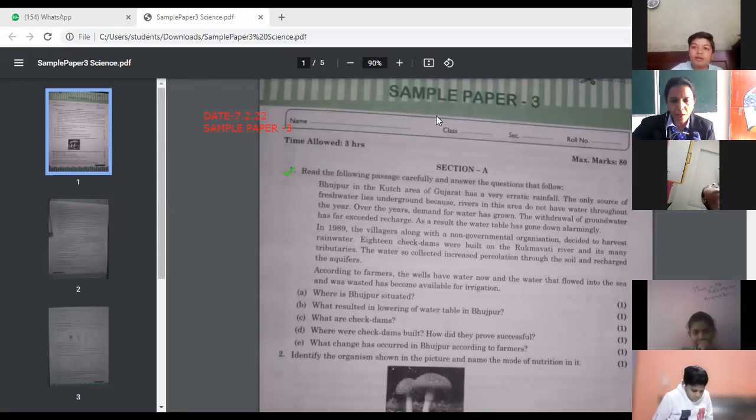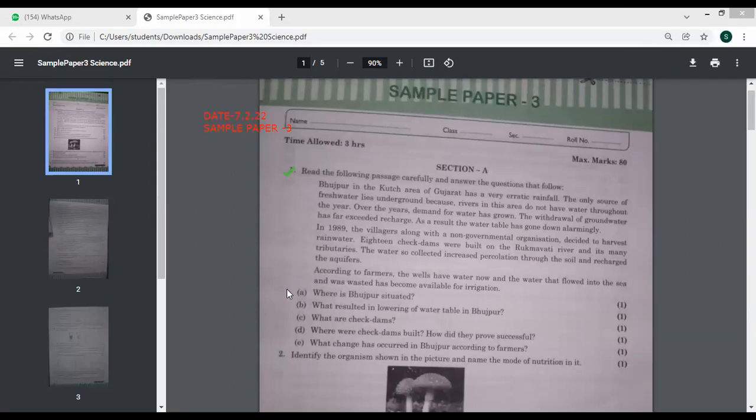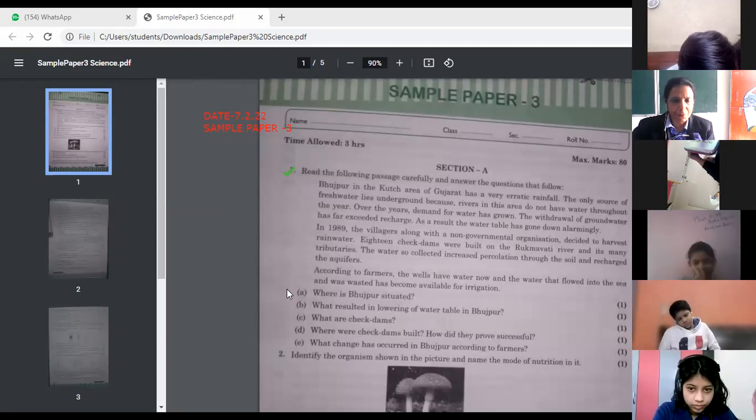Number C part. What are check dams? Can you tell me what check dams are? Any one of you? Kindly find it out. This word was there in your book only. That check dams have been built on Rukmati River and its many tributaries. Kindly find and give the answer.